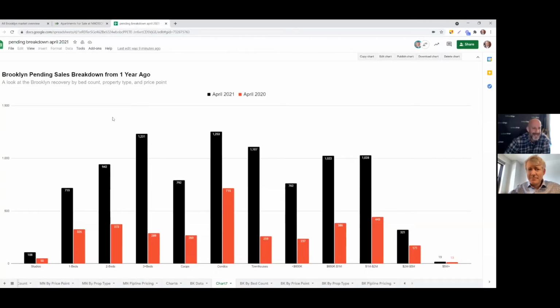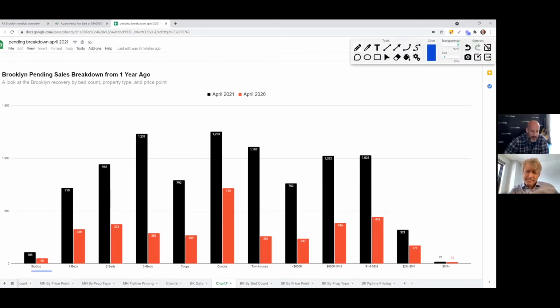Let's break down this Brooklyn recovery. We're going to completely break down the Brooklyn recovery over here. I want to start and show you, if you look at the bottom, we have studios, 1 bedrooms, 2 bedrooms, etc. We have co-ops, condos and townhouses down here. So we have the bed count on the left, the property types in the middle, and the price points on the right.